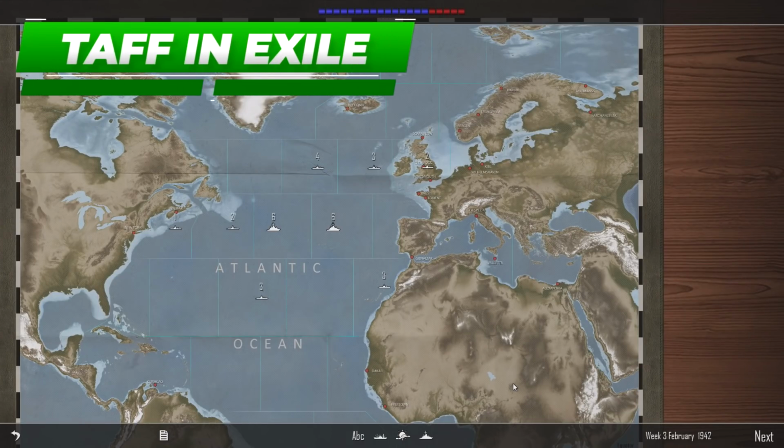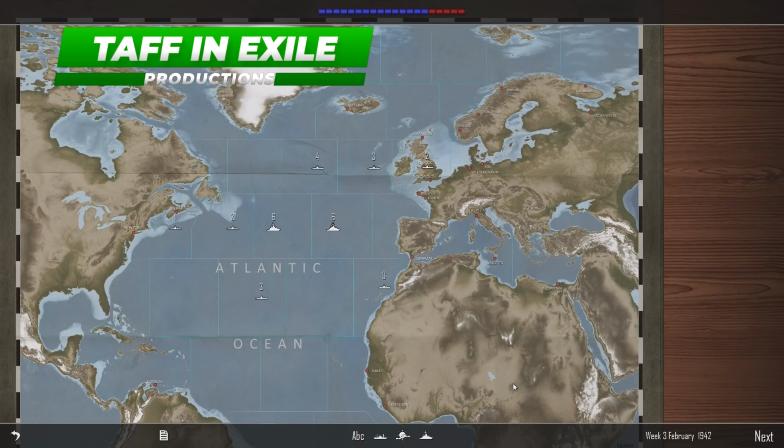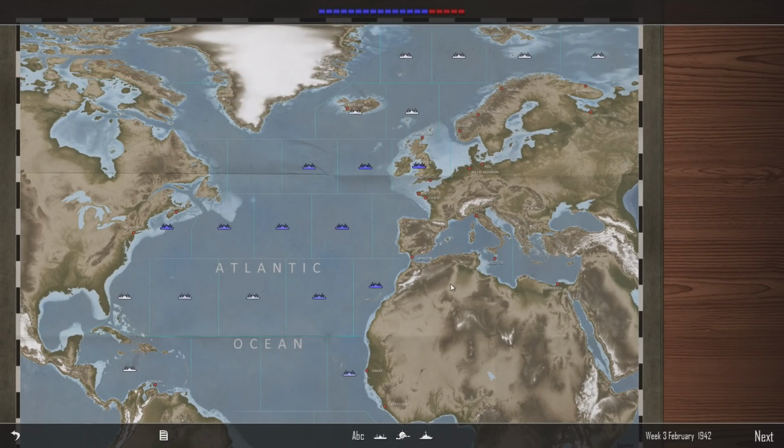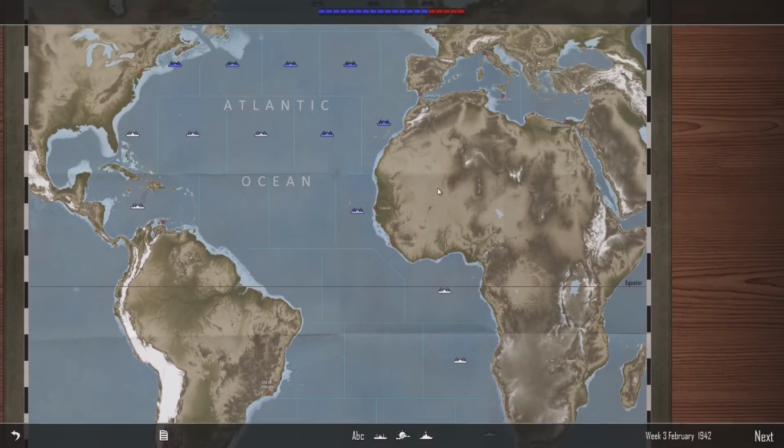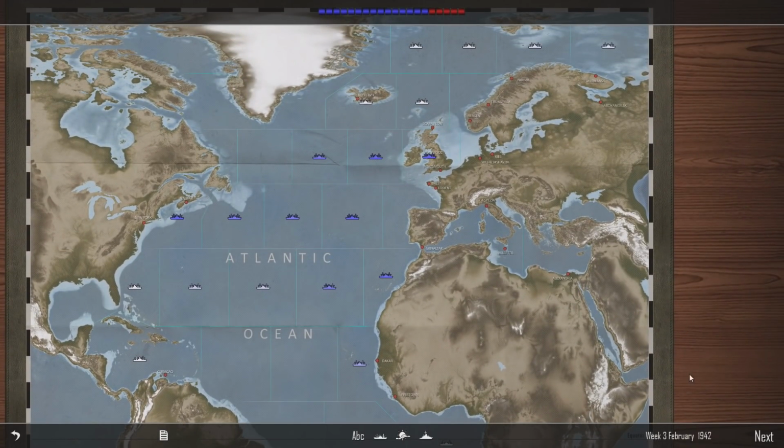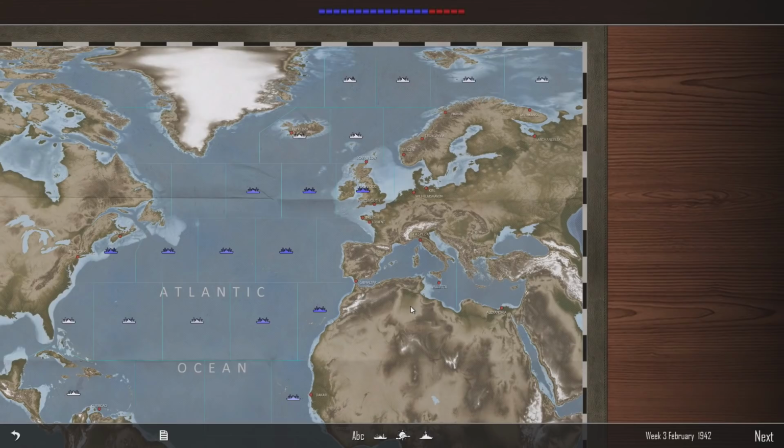Here we are, week 3 of February 1942. Slowly trying to ramp up our destruction of the merchant traffic between the United States and the UK. You can see the convoy lanes. The darker blue they are, the heavier traffic is in those convoy routes. So you can see there's traffic coming here from Iceland over to the Soviet Union as well. But most of it is through the Atlantic from the US, as you can see, and all the way down Africa as well, coming around from places like India and Australia and places that far away.